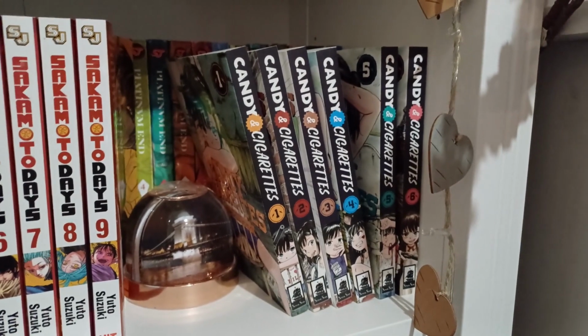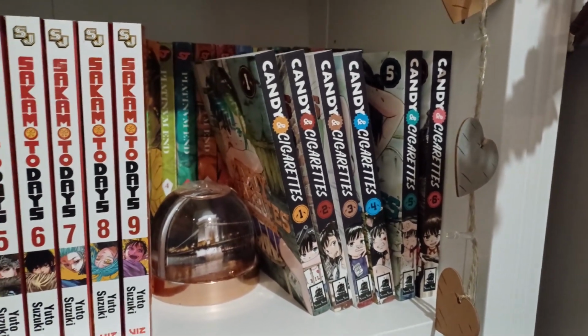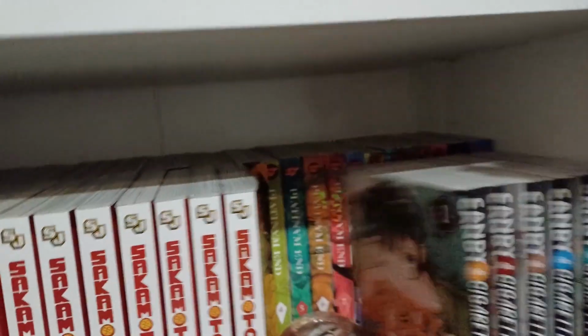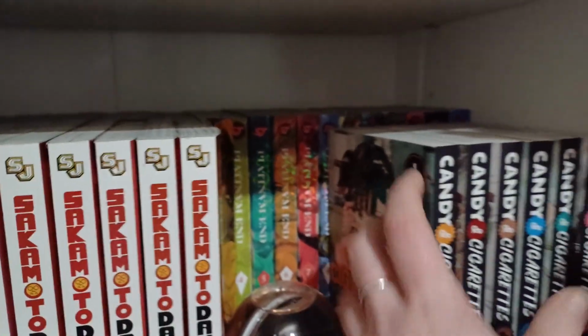I think this is all of Candy and Cigarettes up to date. I think 6 literally just came out and I've got it. So I think that's that. And then at the back you can see Platinum End just peeking out. So this is all of Platinum End, all the little sparkly covers.